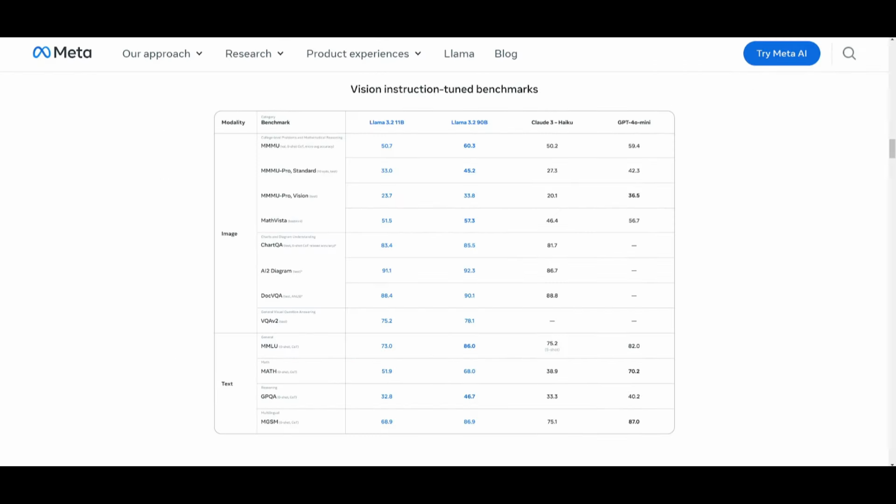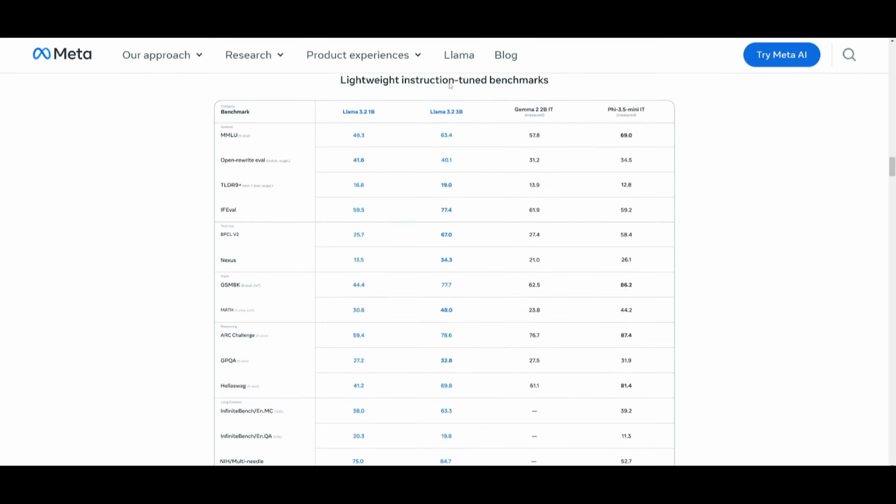Now, during their evaluations, they were able to showcase how the Llama 3.2 vision models are highly competitive with top models like the Claude 3 Haiku model as well as the GPT-4 Omni Mini. And you can see that it excels exceptionally well in categories like image recognition as well as vision understanding. The 3 billion parameter model also excels quite well, and it surpasses models like Llama 2, which is a 2.6 billion parameter model, and the Phi 3.5 Mini in tasks like instruction following, summarization, as well as prompt rewriting. Now, in the lightweight instruction tune benchmark, you're going to be able to see the performance of the 1 billion parameter model, which does really well in comparison to the models that we stated.